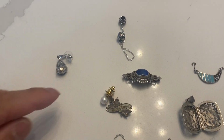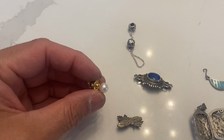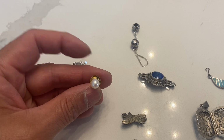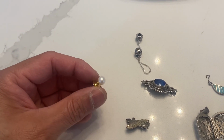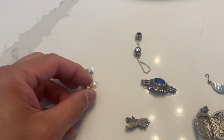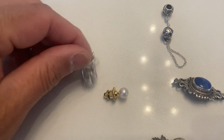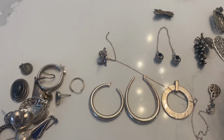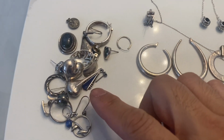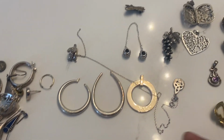So we got some pins and brooches, and this has a mark with an M on the back there. So I believe that's Mikimoto, a very expensive pearl company. That's nice. And oops, I think this is a part of the junk too. And everything else is sterling. This is the single earrings marked 925.